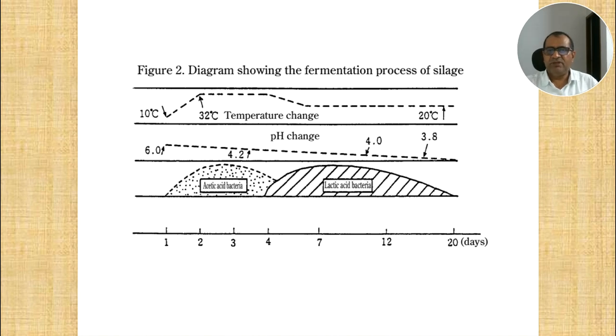Then here you can see the diagram showing fermentation process of the silage in different days. Here you can see this is day 1 to day 2. So the temperature of the silo bag slightly increases to the extent of 32 degrees centigrade. Then later, after 7 days, you can see that it is going to decrease to 10 degrees Celsius. Then it comes to 20 degrees Celsius. Always it becomes cool.